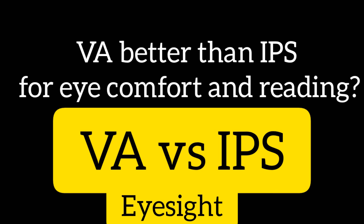Before IPS monitors I had a low-quality TN panel with a strong blue tint on my older laptop. I was able to sit in front of it 24/7 without any discomfort. Now, after I returned 3 IPS monitors, I bought a TN panel and I feel such a great relief on my eyes, as I can easily work for 8 hours without any problems.